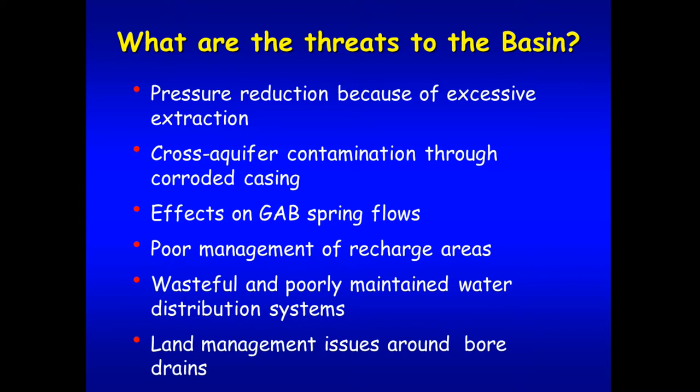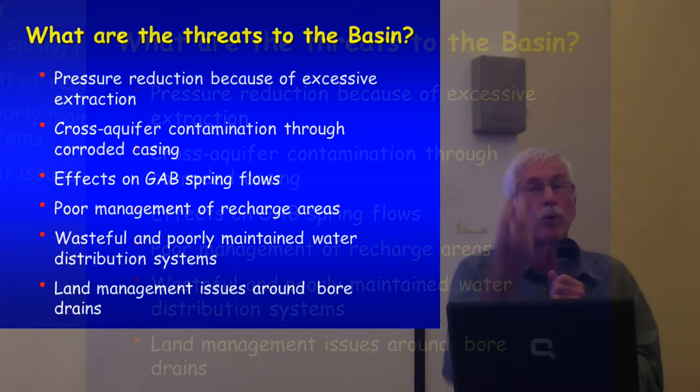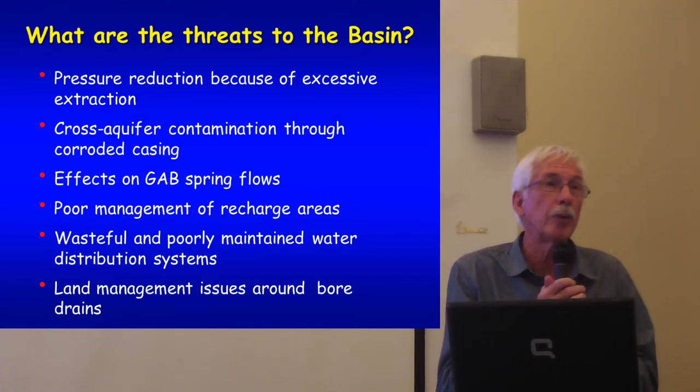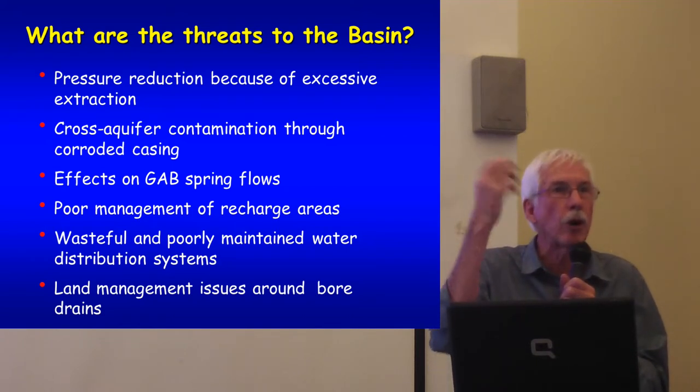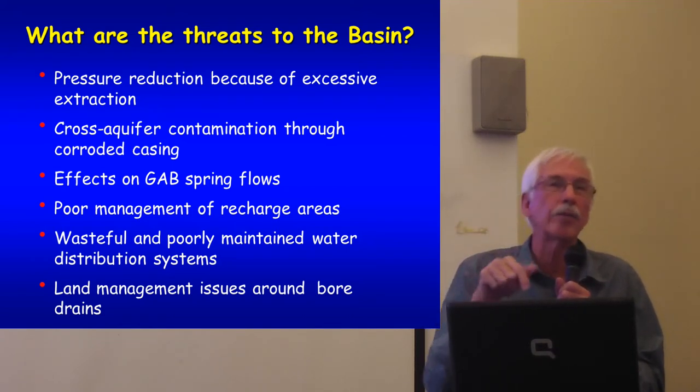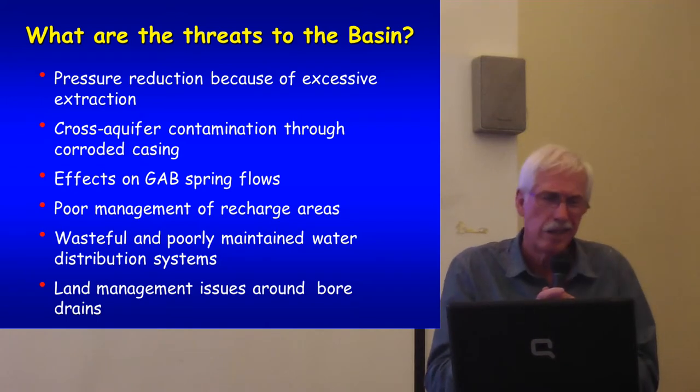Also, when they put bores in, especially the original ones, they were put in with steel casing, and then they go down through some very salty, shallow aquifers, and they rust out. So there's a lot of cross-contamination between these shallow aquifers and the deeper ones. And that's a problem.